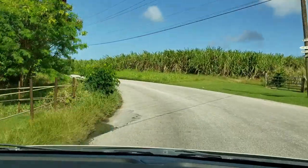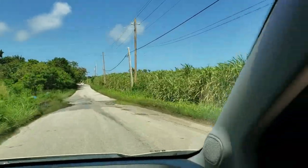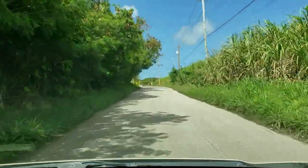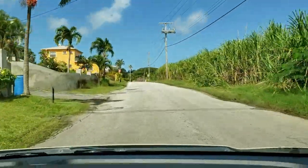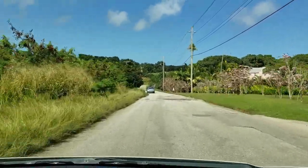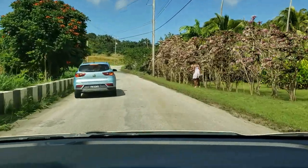So we continue our drive, some open pasture land, and then, oh, more sugarcane again. We're definitely in the heart of Barbados sugarcane country. It was a wet, overcast morning, but it's turned into a nice, bright, sunny day. So, enjoying the drive, even though I had to stop and double check that I was on the right road. But clearly, enjoying the drive.